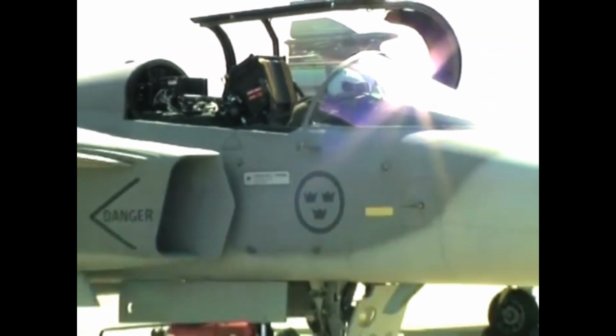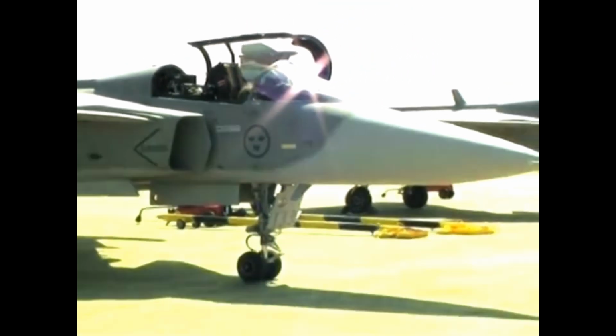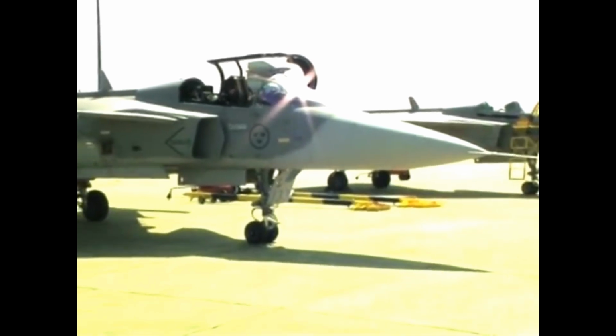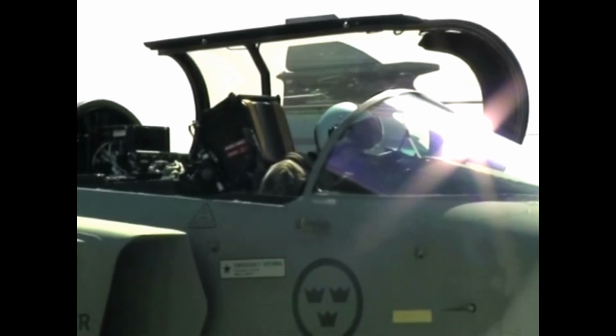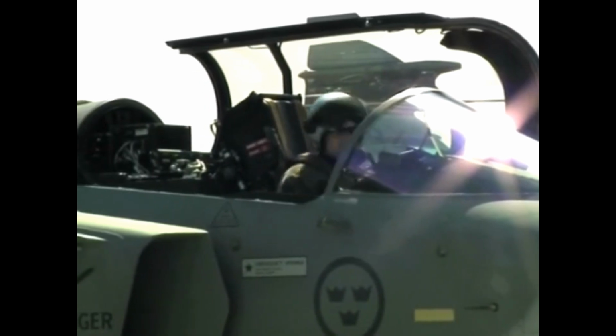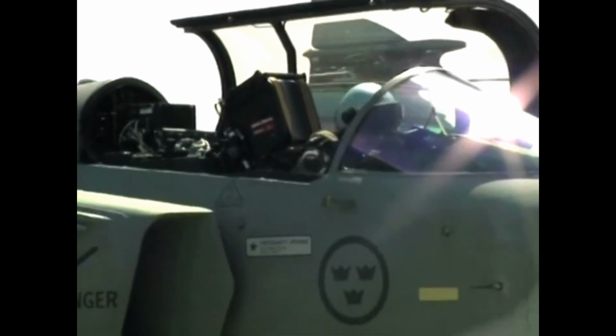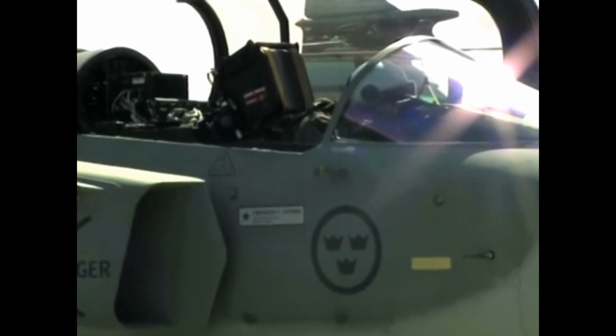Usually at this point, mission data is then loaded into the aircraft's central computer using a portable data transfer unit, or black box. He goes through his pre-flight checks before starting up. Fredrik is strapped into the inclined Martin-Baker Mk 10L ejection seat with the aid of a 5-point harness and leg restraints.